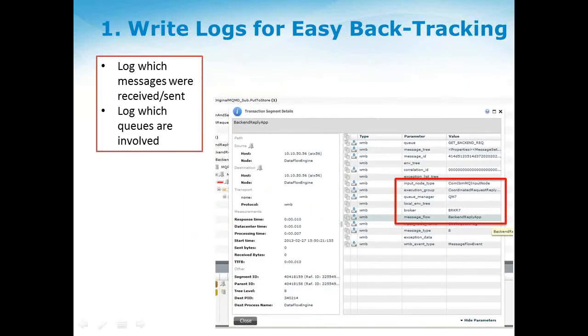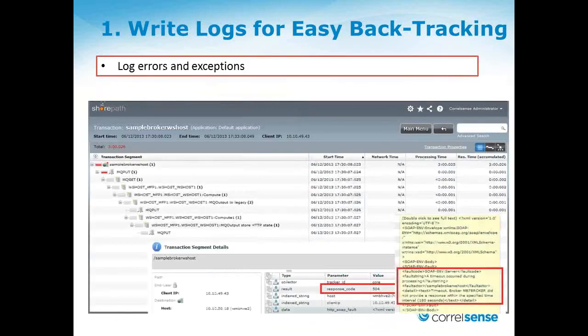I also mentioned you want to monitor the MQ activity every time a message is sent in or sent out. You want to see exactly which queue it came from, what the message content was, and so forth. That's very important. And finally, you want to log any errors or exceptions. So if you have a flow, you want to be able to see errors, to see the error code and the exception. If you have that in the log, it will make your life much easier troubleshooting WMB-based solutions.